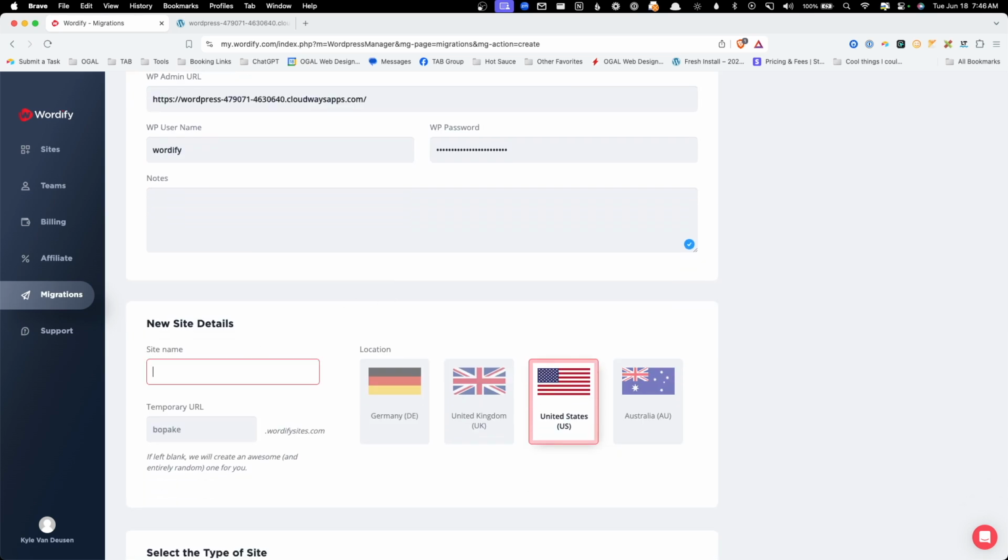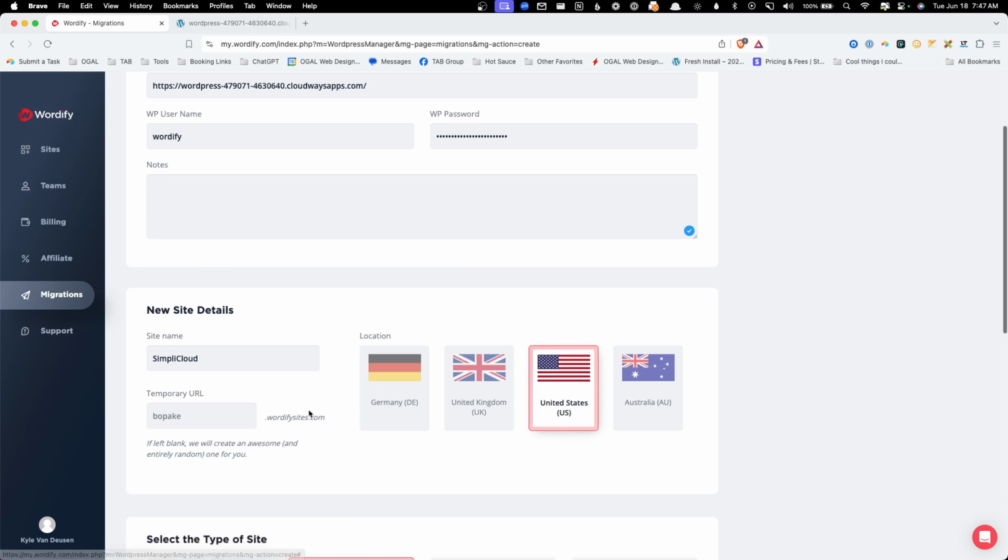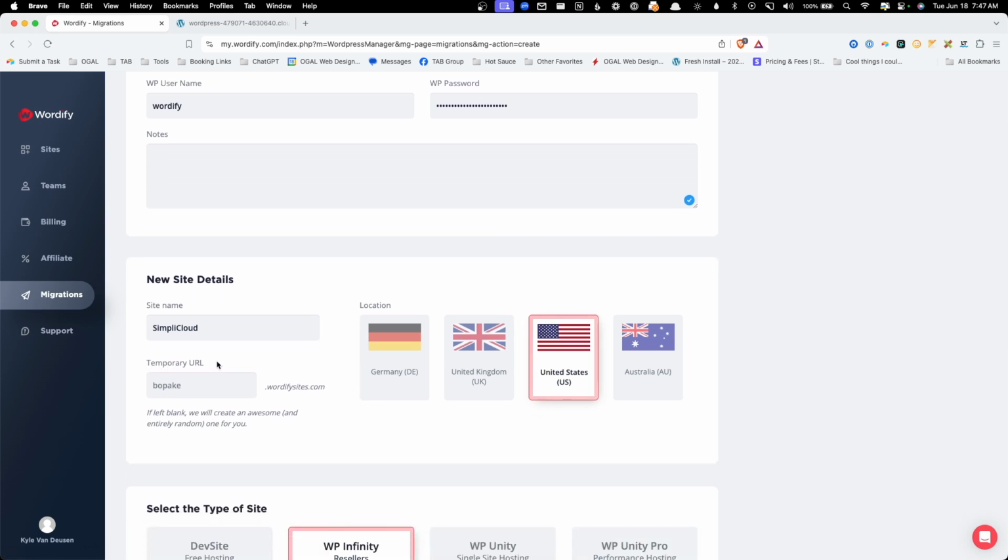For the name, since I use the Simply Cloud template, we'll just go ahead and use that for the site name, and then we can choose our location. Our options are Germany, United Kingdom, United States, or Australia. Now, it doesn't tell you where inside these countries these servers are located, so we're just gonna have to hope that the United States one is a pretty good location for me. Now, we will go into their CDN option here later, and that could help because they do have CDN locations across the world.